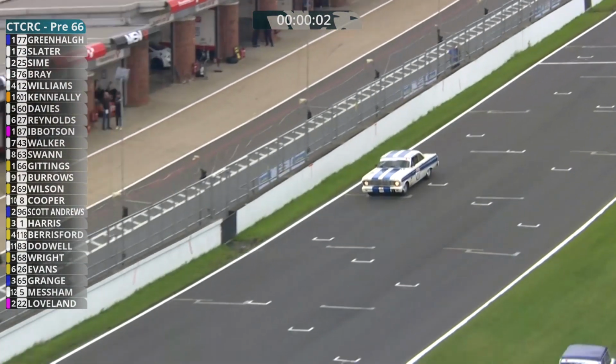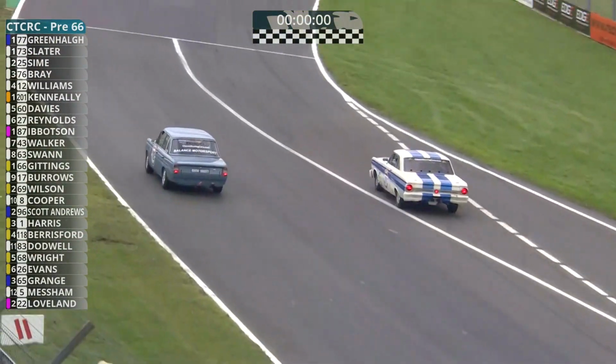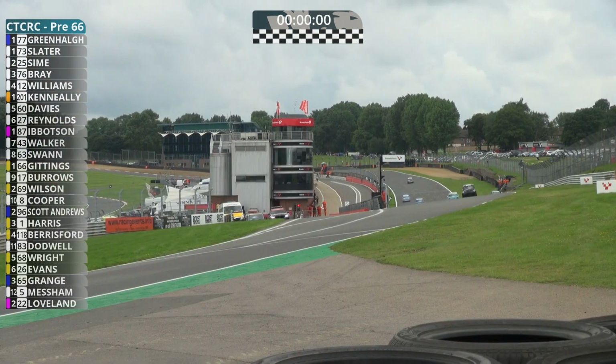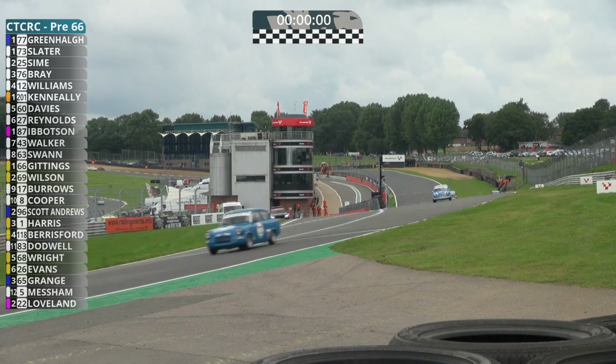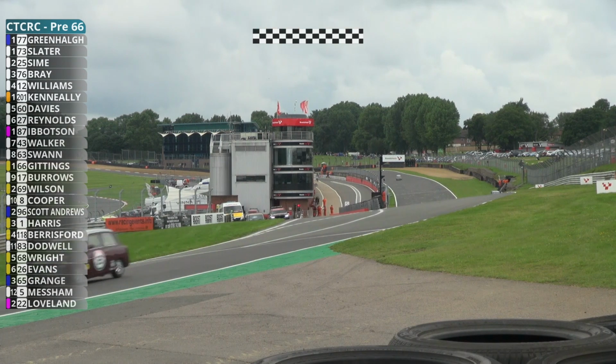Will it be checkered flag this time, or is the last lap board going to go out? It's going to be very close as they cross the line. Yes, the checkered flag goes out. Alan Greenhalgh takes the win. Who's going to be second? It's going to be Robin Slater in the Ford Anglia, 1.3 seconds up on Barry Syme after that brave move around the outside into Paddock Bend a couple of laps from home. Further back in fourth place, it should be Neil Bray in his Mini, number 76.